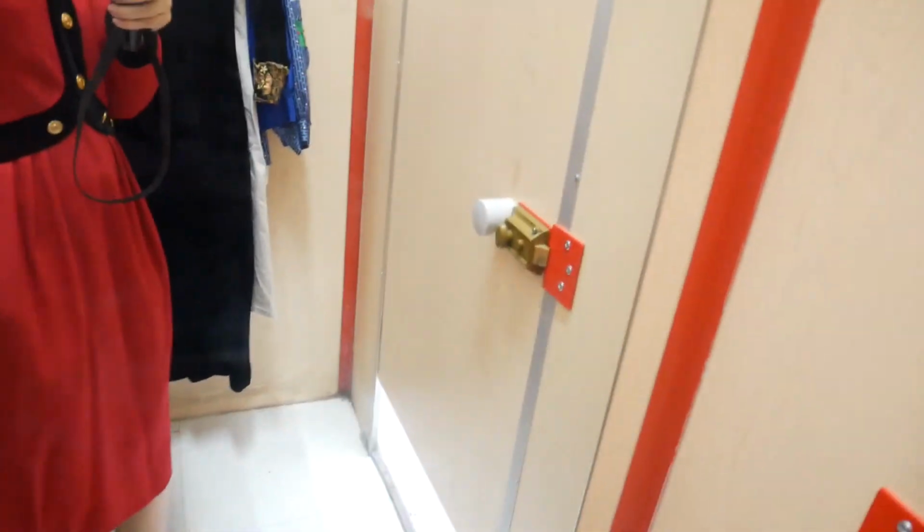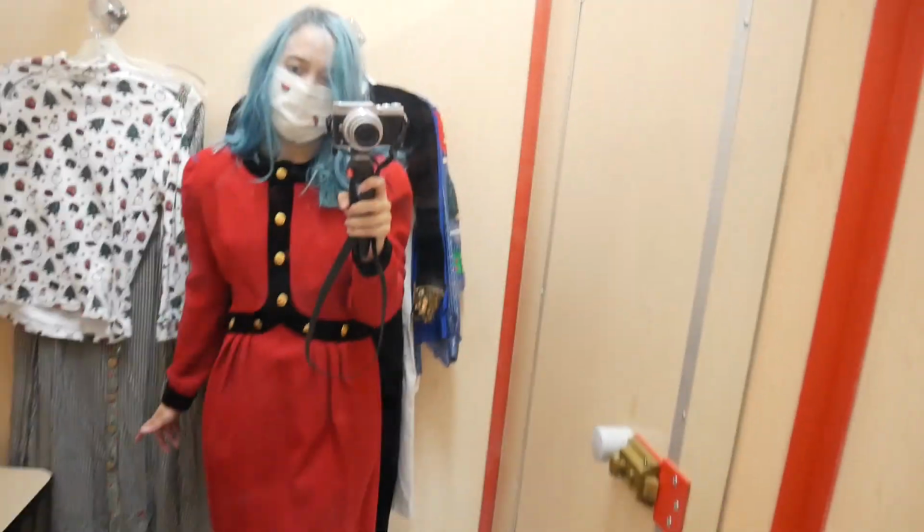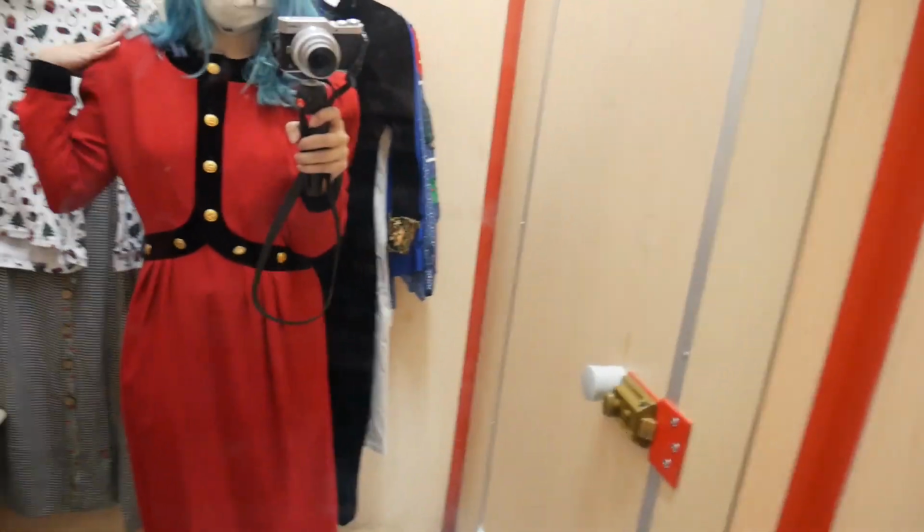It also has pockets. It is literally an amazing dress. It just is red and doesn't fit me, so it is not for me. But hopefully it's maybe for one of you.